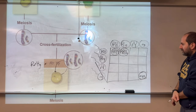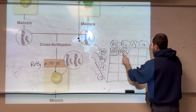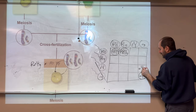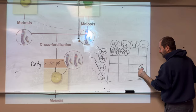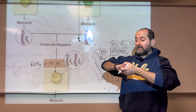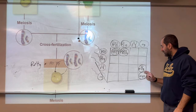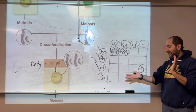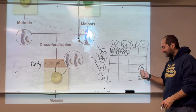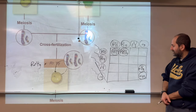So let's keep going. Let's do this one here. A little r, so wrinkly, big y. So that would be a wrinkly yellow. But remember, that's only if traits are not linked. If the traits are linked, we shouldn't see the wrinkly yellow appear. But if the traits are independent, then we will see a wrinkly yellow here, right? That's a new combo we didn't see before.